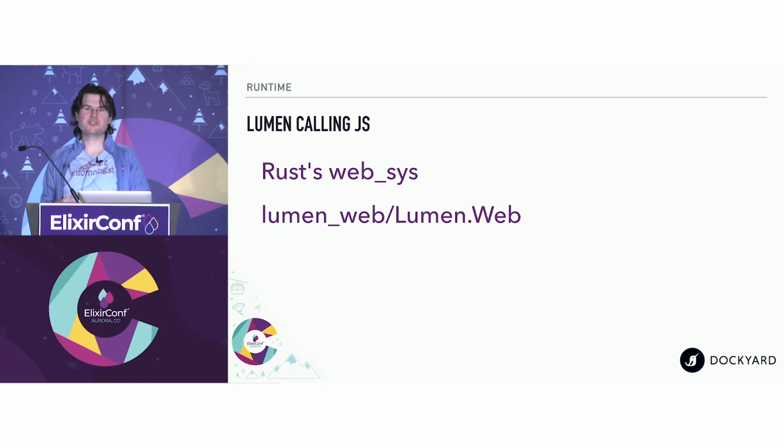Lumen calling JS is treated as NIFs that we implement in the Lumen web created in the repo. We hope in the future to automatically derive all the web APIs using the Web IDL that Rust's WebSys crate uses, but for now we are manually wrapping WebSys. Web IDL is actually a standard that, until this work, I did not know exists. The reason browser APIs are compatible is there's this description language for the interface called Web IDL, and they all implement that. That's why browsers are compatible now.